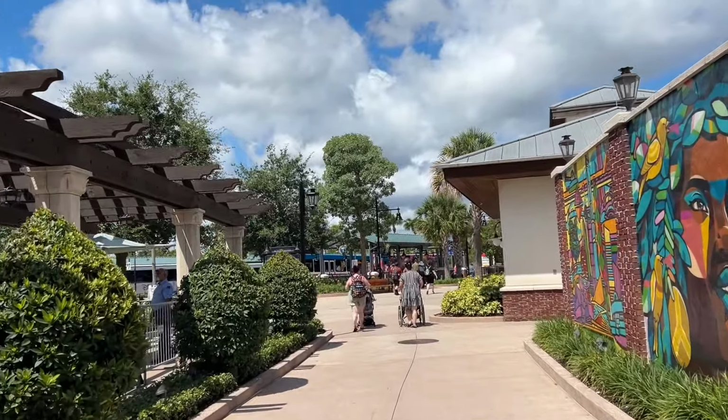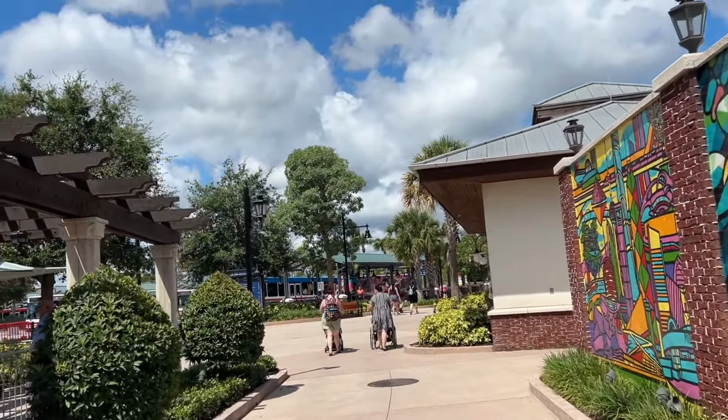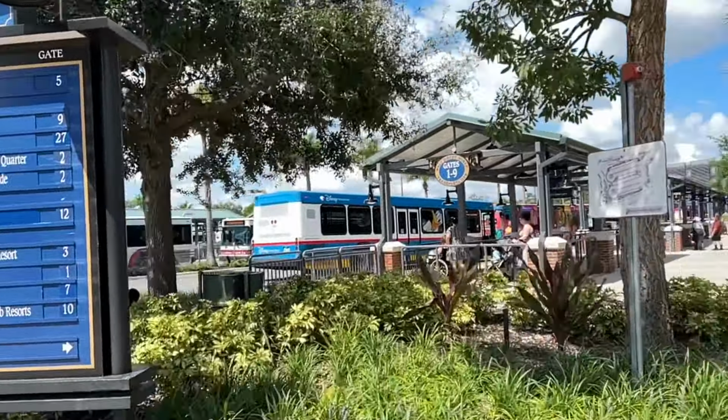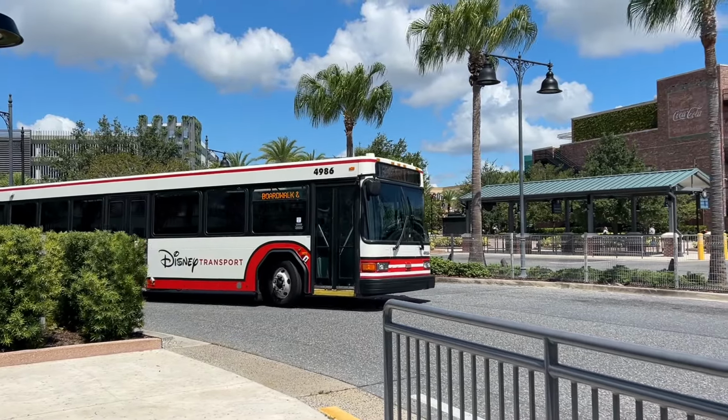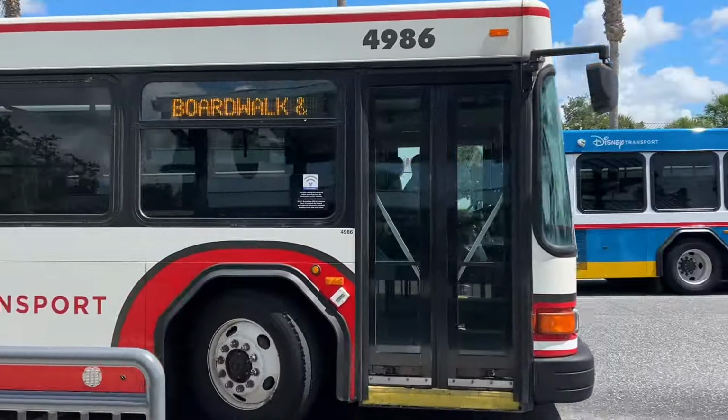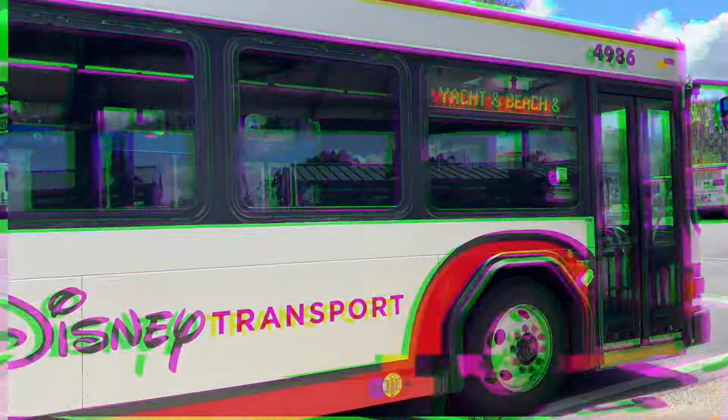Okay, so we're at where the buses are and we're looking for the boardwalk bus. Okay, so we gotta go to 10. There's our bus.